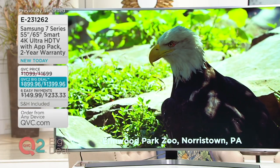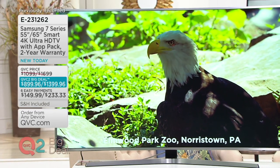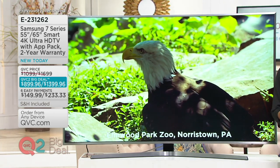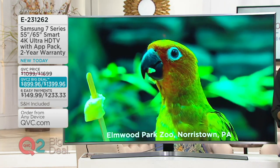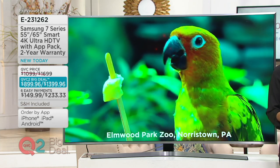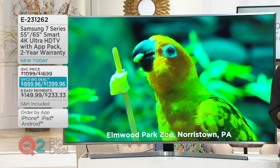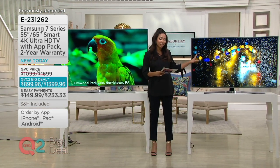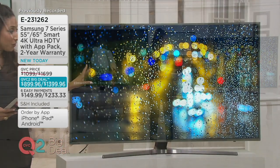So this is the first time we've ever featured a television from the Samsung 7 series. You know, Samsung, they were the first to bring 4K technology to the U.S. So what does that mean for you? Look at the color. Look at how bright, vivid, and clear these pictures are. You get a choice of whether you'd like this in the 55-inch size.